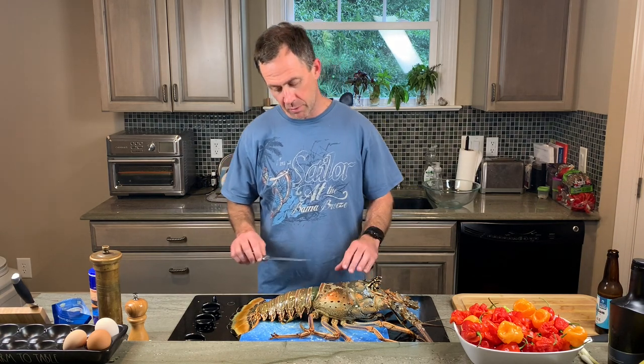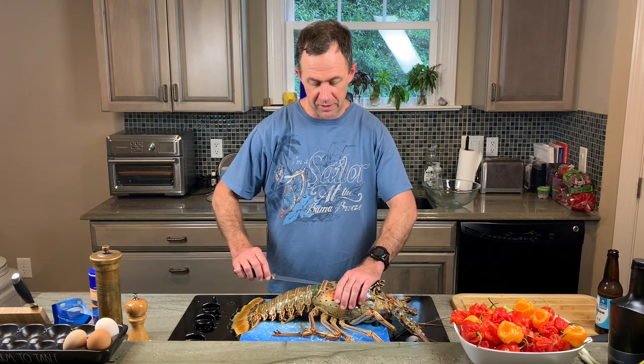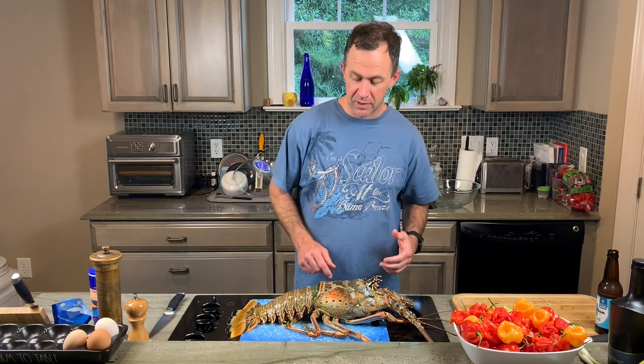One of the boys showed me this trick. I hadn't seen it before, but you get your knife up in the back and there's a membrane you can break, and it's like bleeding a fish, but it bleeds out all the stuff that's inside. So you just get that right up in under there like that, cut around, releases that membrane and it comes out. Now these are super easy.